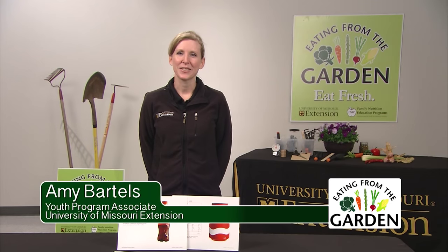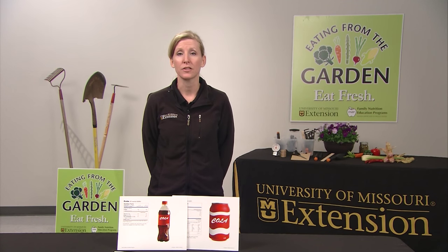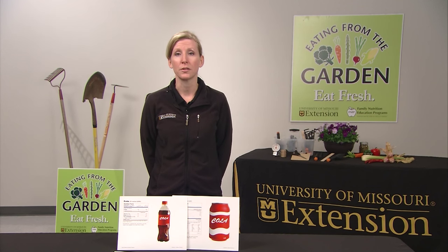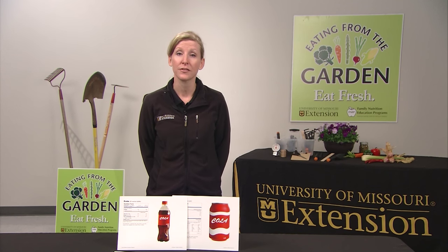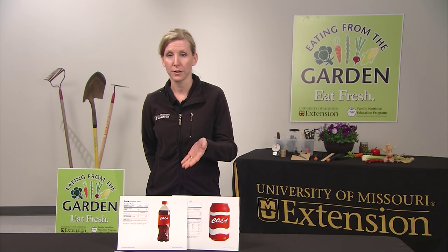Hi there, this lesson is all about proper snack sizes. This makes a great visual about fat and sugar content in foods. So you want to divide the class into groups of two and distribute packages or pictures of different snack foods. Give each group at least two sizes of foods.